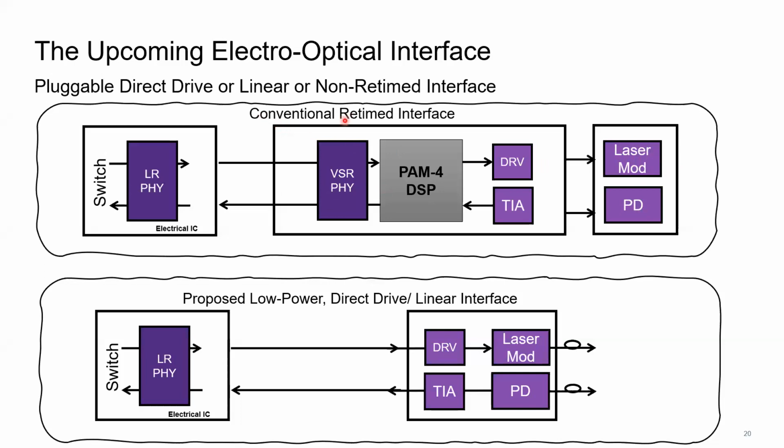This is called conventional, or it's called retimed interface, because we are doing a retiming using a full-fledged PHY here. So there's a clock and data recovery. And if you recall, that's a block that takes a lot of power. So this takes more power. So the argument here is there is one electrical interconnect that burns power, another electrical interconnect, then you do DSP, and then there's another optical interconnect.